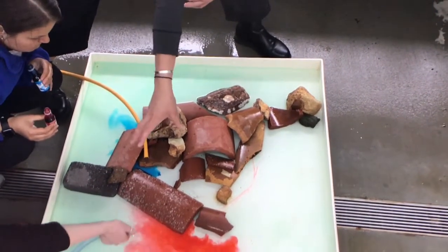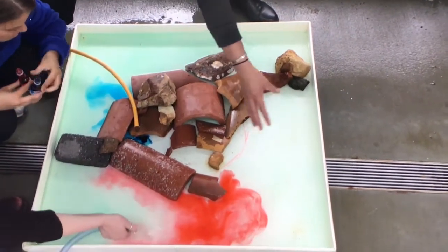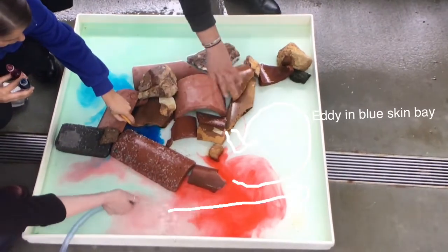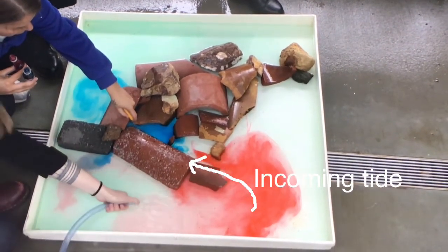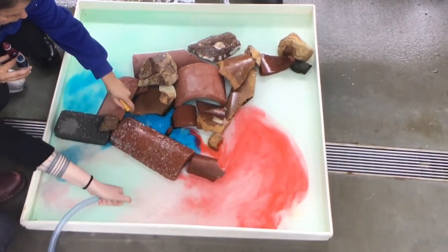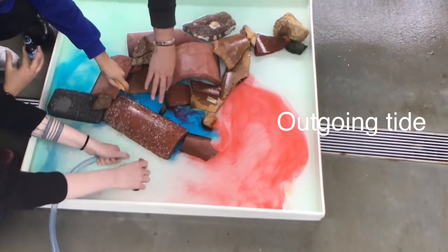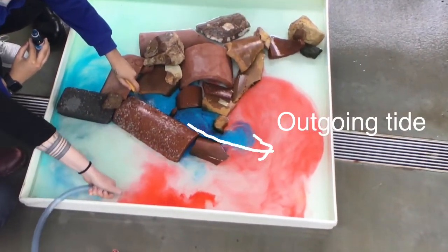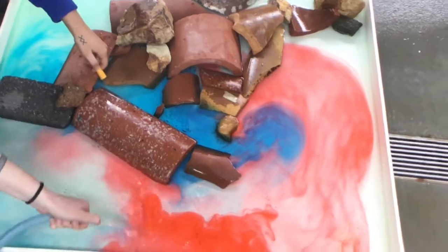And as it comes past the Otago Peninsula, we get kind of an eddy forming. That's going to be retaining that water inside the harbour. And then the tide comes into the harbour, that red salty water comes in and meets the fresh water. Yep, so especially in this outer part of the harbour, we get a whole lot more mixing and turnover from that coastal environment. And a little bit of fresh water sneaks out of the harbour.